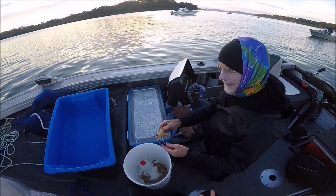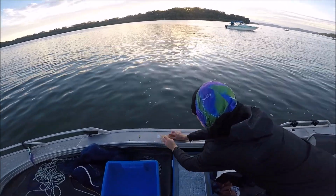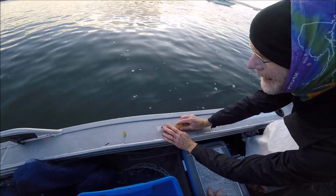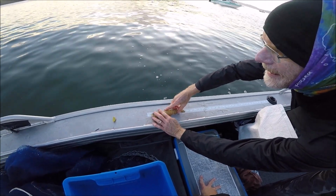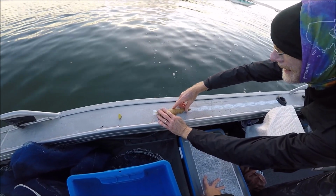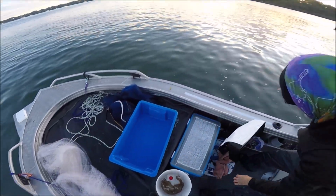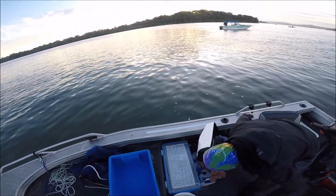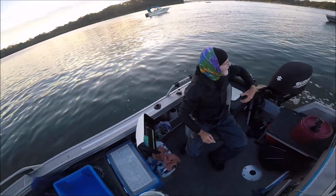Got to measure your prawns. Have a look at this. He's here. We lost him. Nearly as big as a whiting. 22 centimetres. That's what we want. That's what we like. But you know what we love is a few more. Yeah, whole pocket. They're under us.